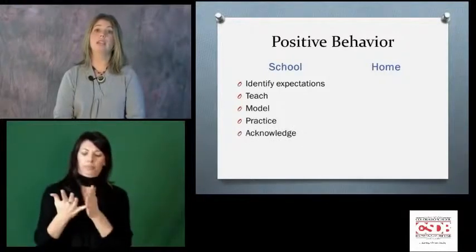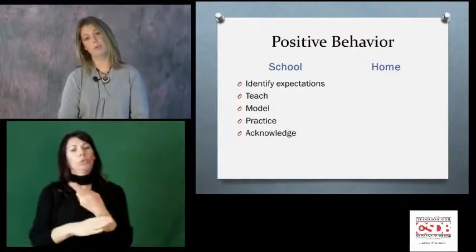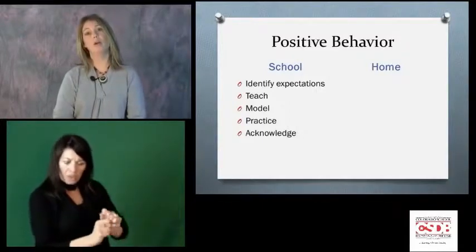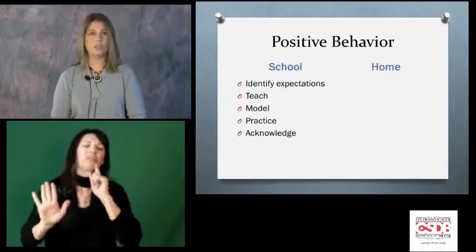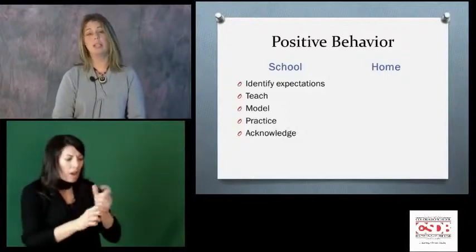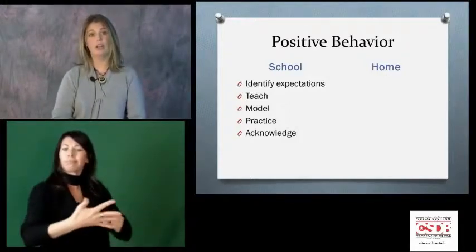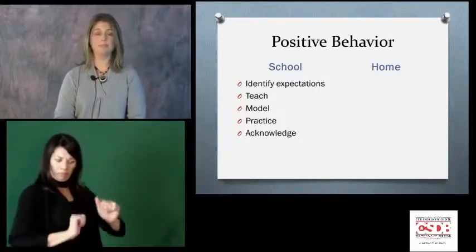Next and most important is the acknowledgement, catching them being good. At school, we practice a 5-to-1 ratio, trying to catch those positives, notice them 5 times more than 1 to every 1 correction. So for example, a positive can be, hey, great job. I really liked how you showed your positive attitude during that. Or it can just be a smile, a pat on the back, shaking their hand, acknowledging that they're doing well and they're doing what we asked of them.